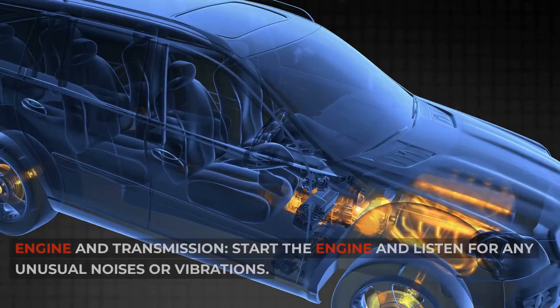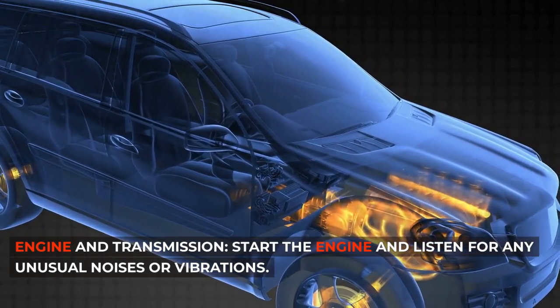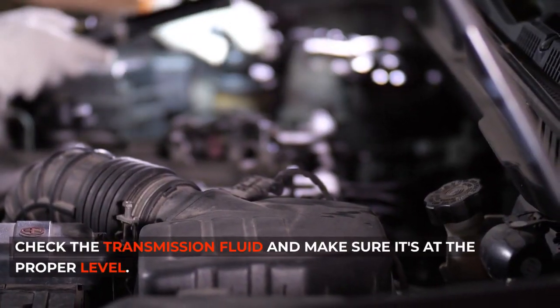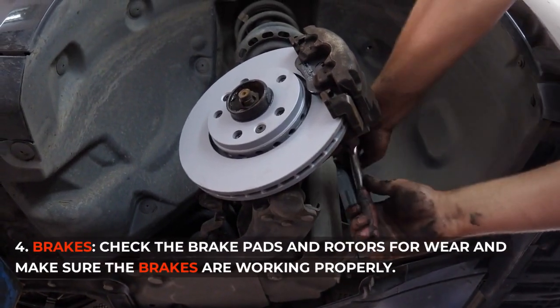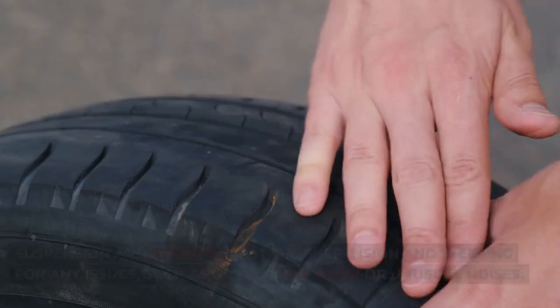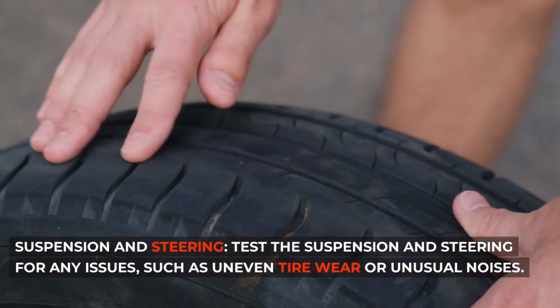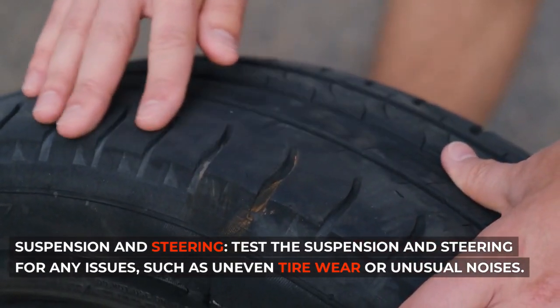Third, engine and transmission. Start the engine and listen for any unusual noises or vibrations. Check the transmission fluid and make sure it's at the proper level. Fourth, brakes. Check the brake pads and rotors for wear and make sure the brakes are working properly. Fifth, suspension and steering. Test the suspension and steering for any issues, such as uneven tire wear or unusual noises.